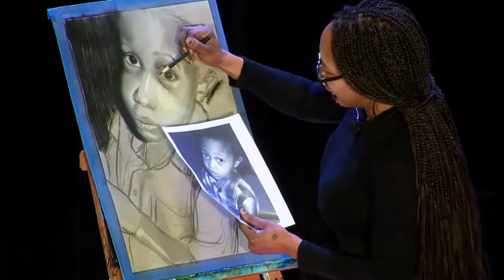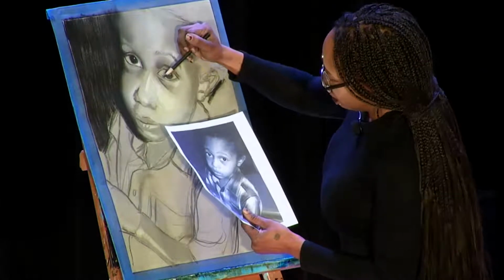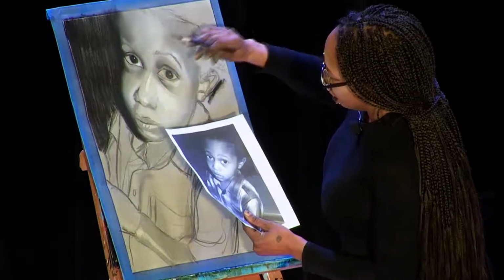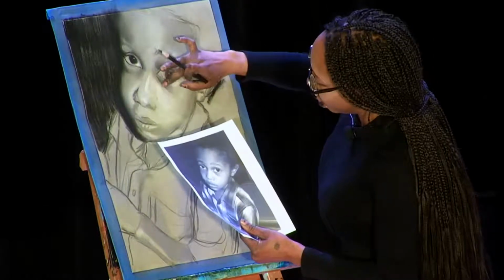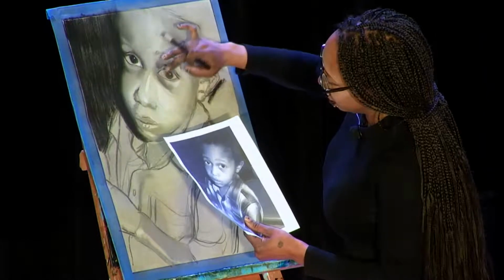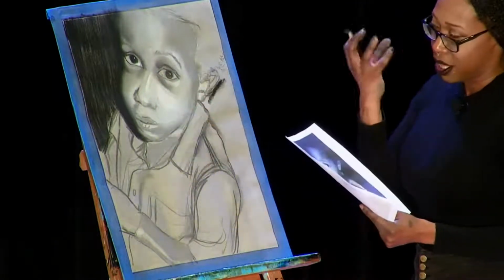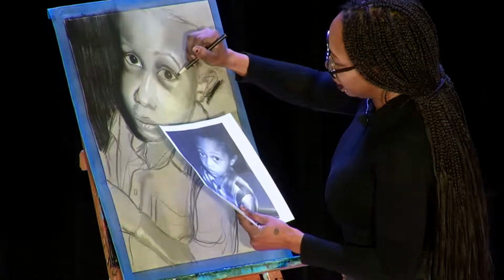I don't really like having rough lines in my pieces. I like it to be mostly just tone. So if I put a line in there, I always blend it out to soften it. And now his eye looks like it's more bulgy right in that area.